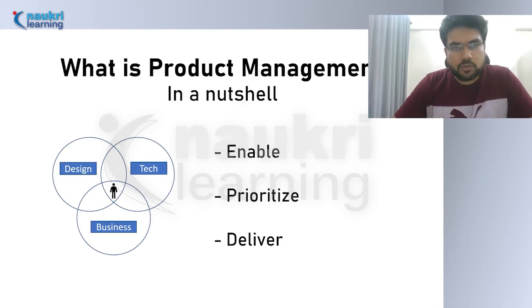So now, how does a product manager get things done? He identifies the opportunities and the business strategy and execution of the company, and more than anything, he identifies his customers and the requirements of the customers, and based on the requirements he enables the opportunities. Now these opportunities are prioritized based on what is important and what is not. One important thing that as a product manager you'll be doing is saying no to other teams.